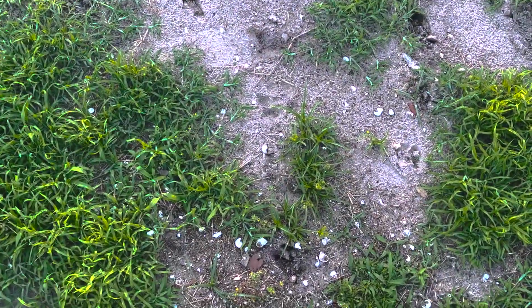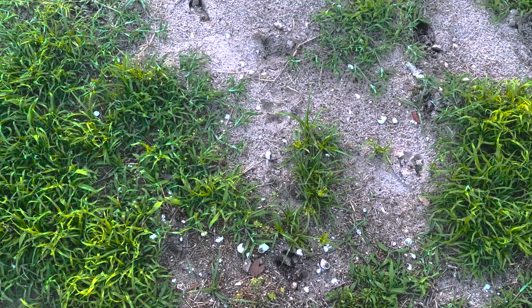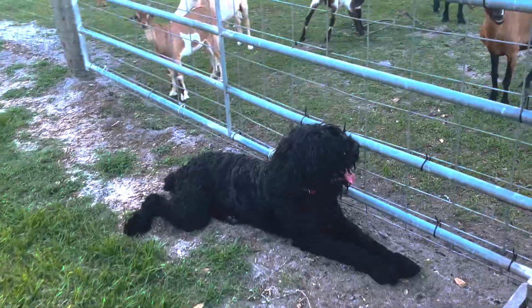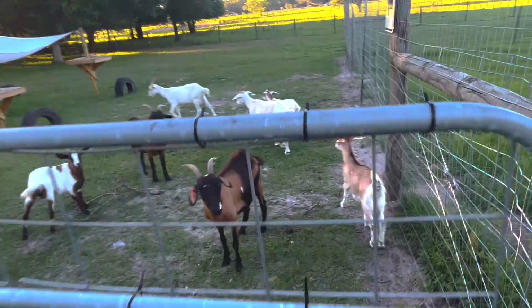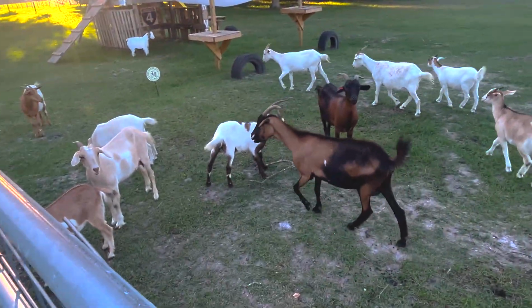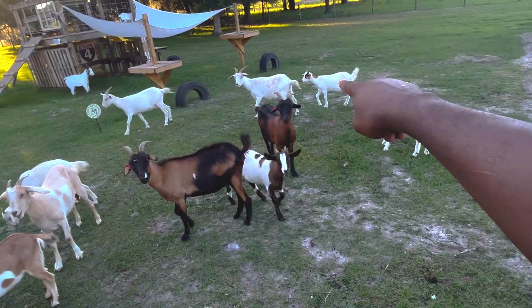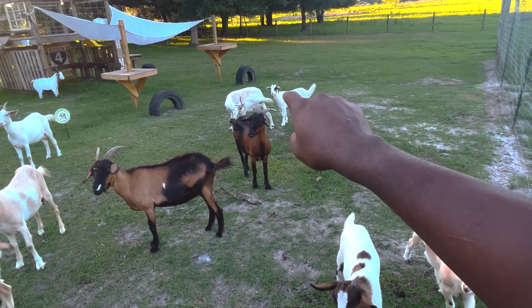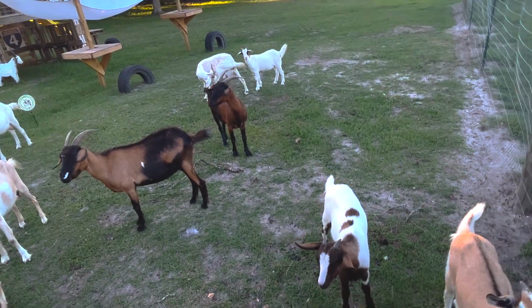Looks like somebody escaped the enclosure, because that looks like goat prints. And I don't know which of our does would ever escape the enclosure. I don't know which one would ever do it. It would never be Carol. She wouldn't do that.